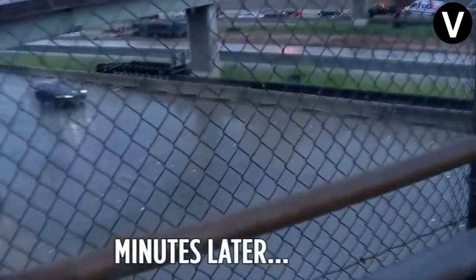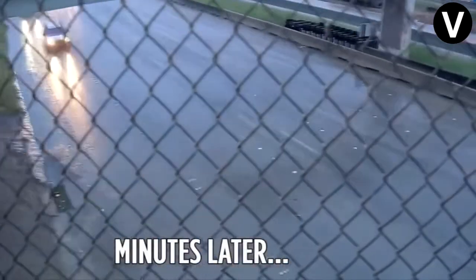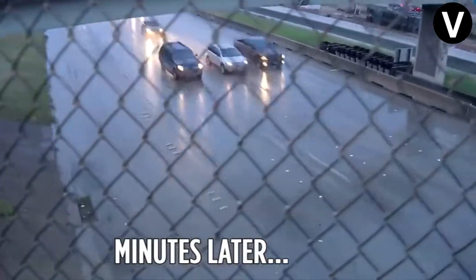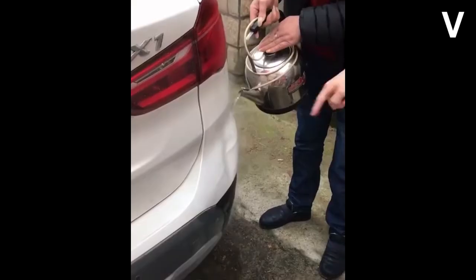What a great worker. Well, five lanes of 288 northbound going into downtown are open. Count them: 1, 2, 3, 4, 5. And look right over there. That was the source of the problem.